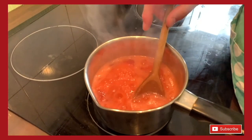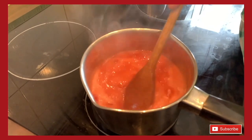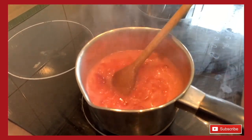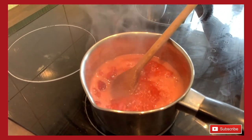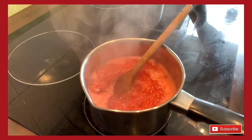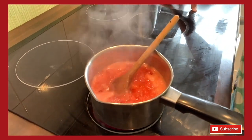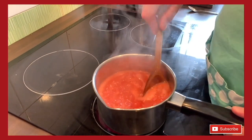Now this is a bit of a weird one, but as you're cooking, you should be able to feel that as you stir it, the mixture's getting thicker. And when it's got thicker and decreased in size a bit, the amount of it that there is has lessened. I'm really bad at describing this. You'll be able to test to see whether you think it's ready.